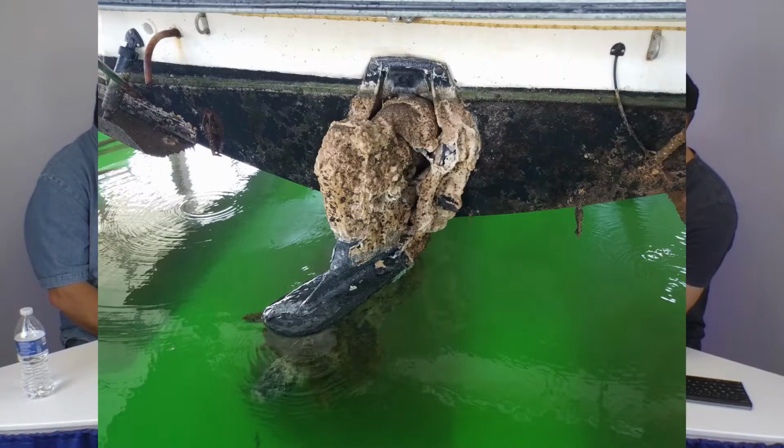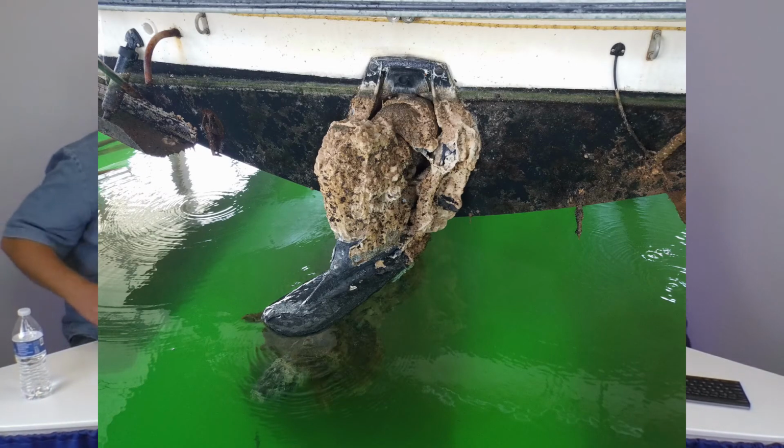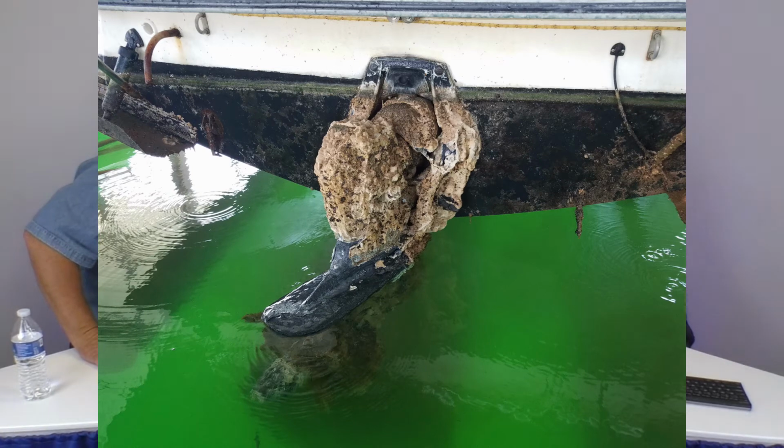It ate the skeg, which is the part that sticks down in the water below the prop. Ate the props. Ate pretty much everything. So the way you protect your boat from this is they have anodes on them. In freshwater lakes, you usually use zinc. So there's that cocoon we talked about. Wow.